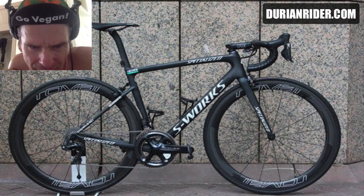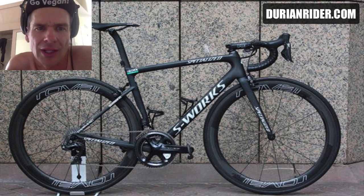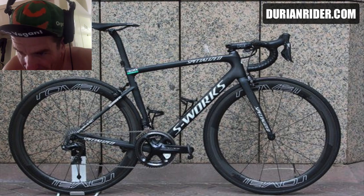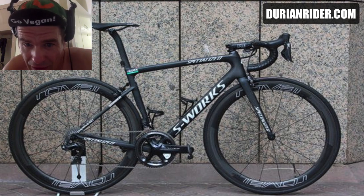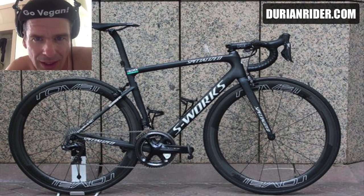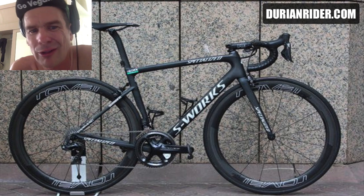We have the Di2 on the latest Dura-Ace, okay, so it does work. The latest Specialized Tarmac, and it is Dura-Ace again with Specialized branded Roval wheels. Not a bad looking bike. I like the direct mount brakes on this, I like the tyre clearance.